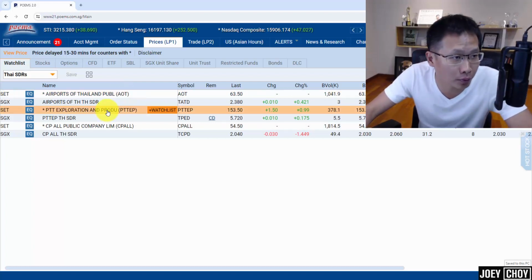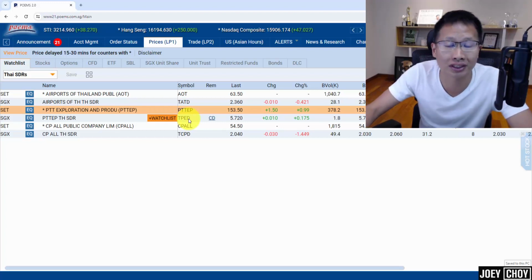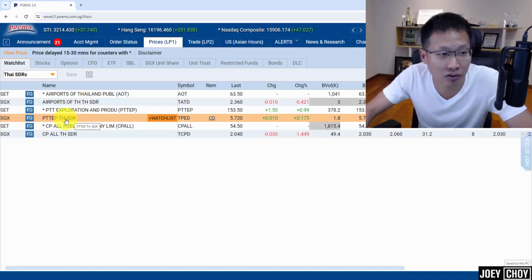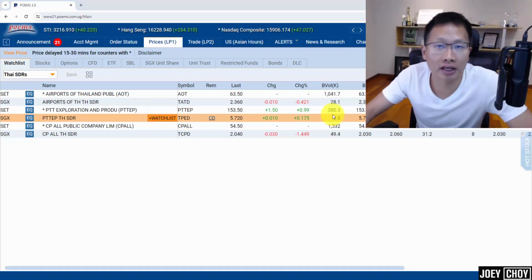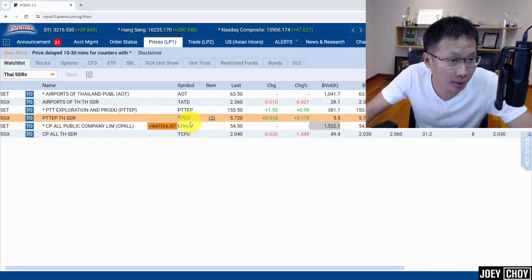And the other one would be what we call PTT Exploration and Production. The code is PTTEP, listed in Thailand as well. All right, you can buy what we call the SDR right over here, PTTEP TH SDR. So TH stands for Thai, so Thai SDR, and the code is TPED, right? So for PTTEP, it is a leading oil and gas exploration and production company in Thailand, right? So you can see this is the code right over here, TPED, the SDR.